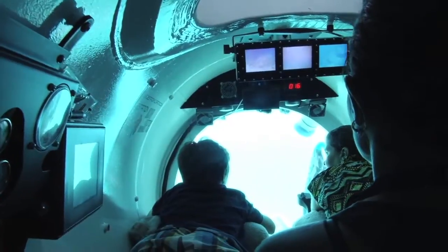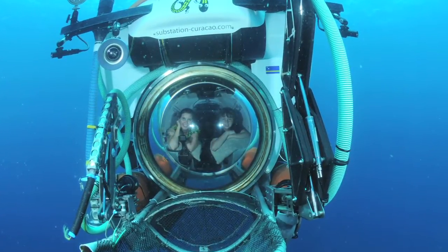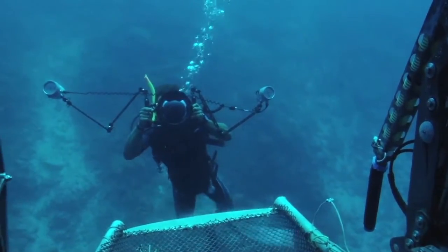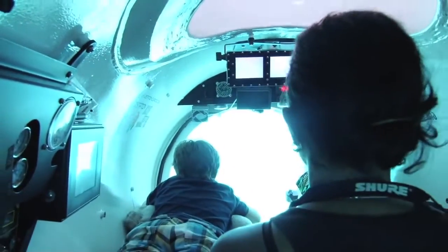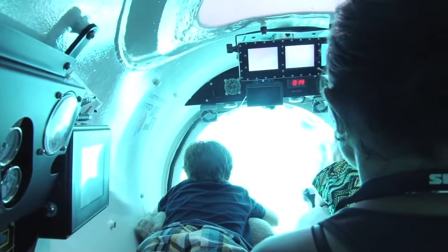Oh, we're already so far under. And what makes us able to go down in the water? So basically what we're doing now is emptying the air. There's 2 ballast tanks up here, and basically what you hear is all the air going out, being replaced by water.